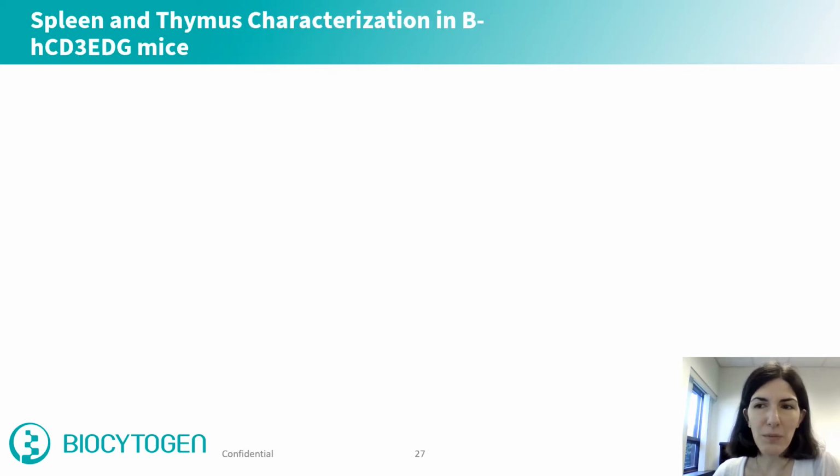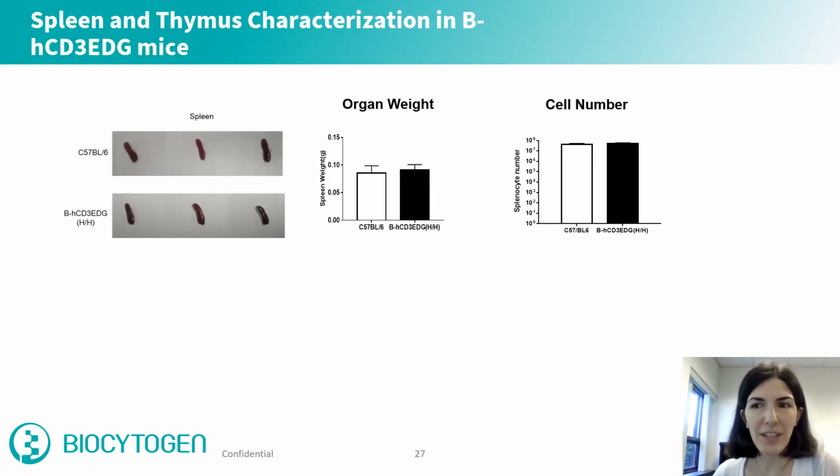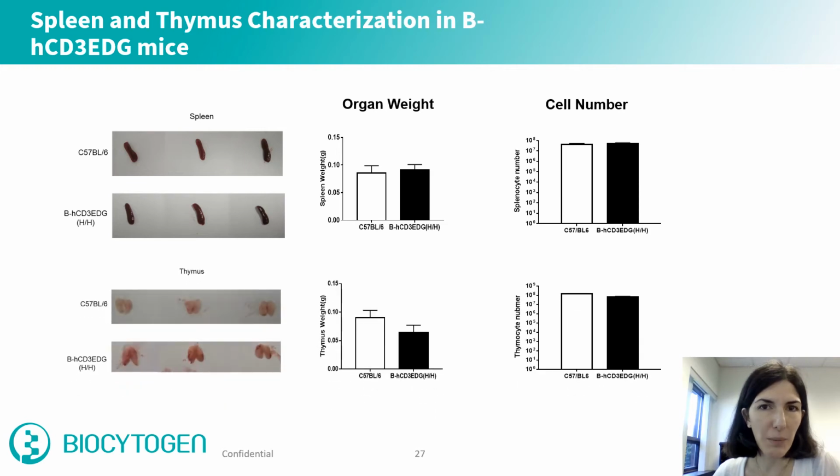Gross examination of lymphoid tissues from the humanized CD3 EDG mice did not reveal any abnormalities, and there was no significant difference in spleen weight or cell number between C57 Black 6 and humanized CD3 EDG mice. However, the thymus weight in humanized CD3 EDG mice was slightly lower than that of the wild-type C57 Black 6 mice. Similarly, the total number of thymocytes was also very slightly lower than numbers harvested from wild-type C57 Black 6 mice, as shown on the bottom right.